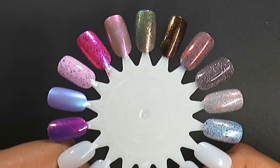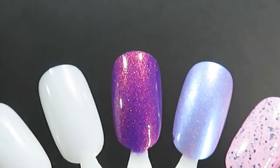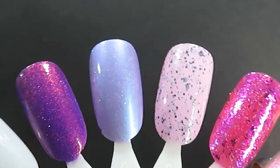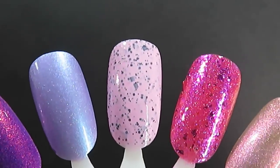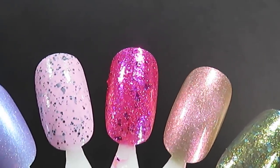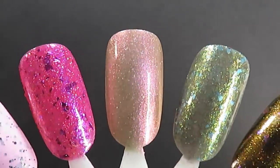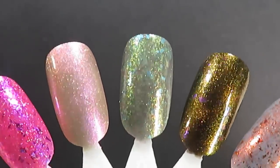And moving on to our purples, pinks, and neutral slash metallics now. That first purple is Heather's Hues, Happy, Happy, Joy, Joy. The lighter purple beside it is Music City Beauty, The One With. That light pink with the black glitters is Pampered Polish's Courage. The magenta with the flakes is Glisten and Glow, Miss Fine. That taupey, coppery with the pink is Lindby Designs, A Simple Girl with Simple Tastes. That taupey base with the green shift is Night Owl Lacquer, Smelly Cat.